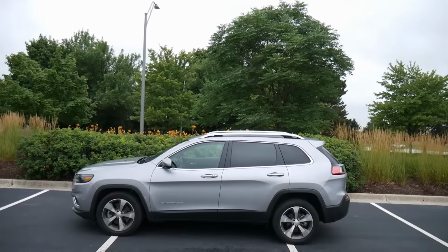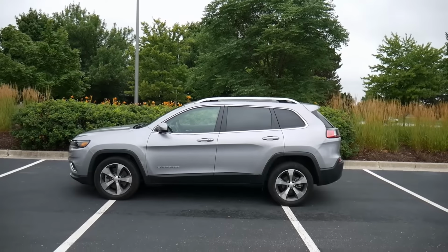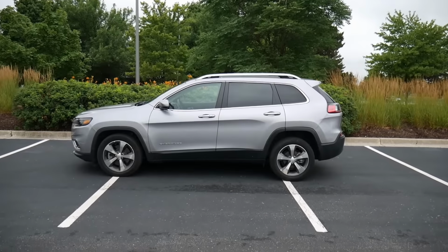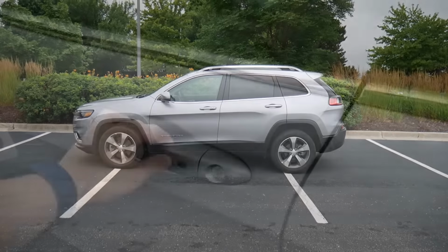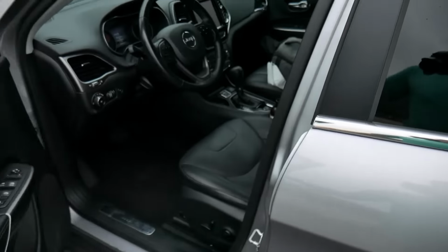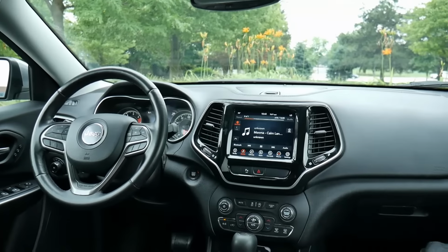And just to give you a quick roadmap on where we're going, first I'll give you the specs on this vehicle, and then we'll take it for a spin together and look at handling, acceleration, and cabin noise. Then we'll do a full tour of the interior and then close things out with a star rating 1 to 5, 1 of course being the worst.